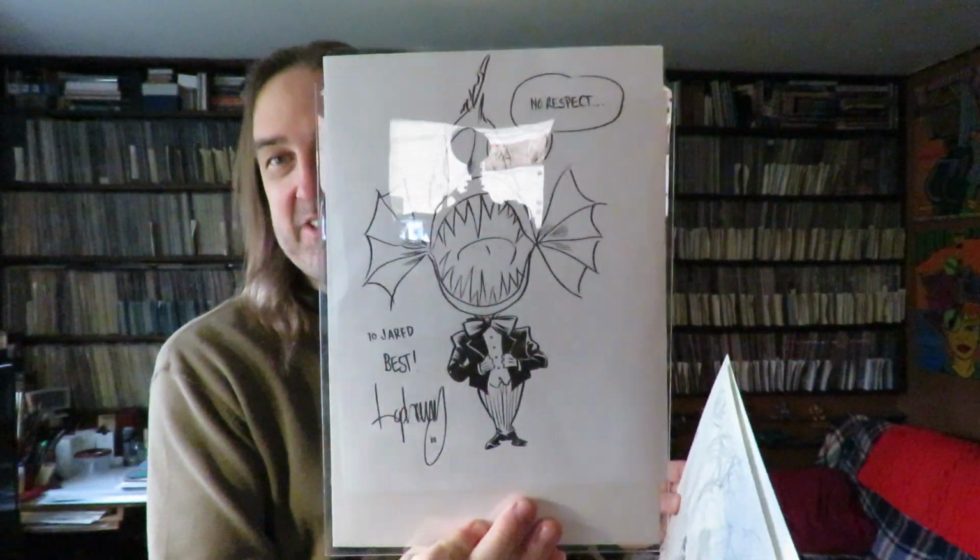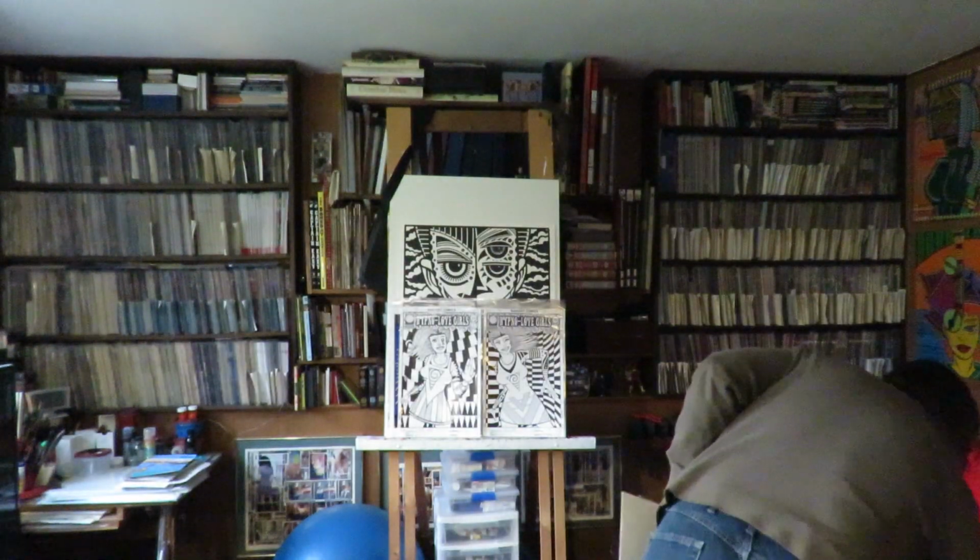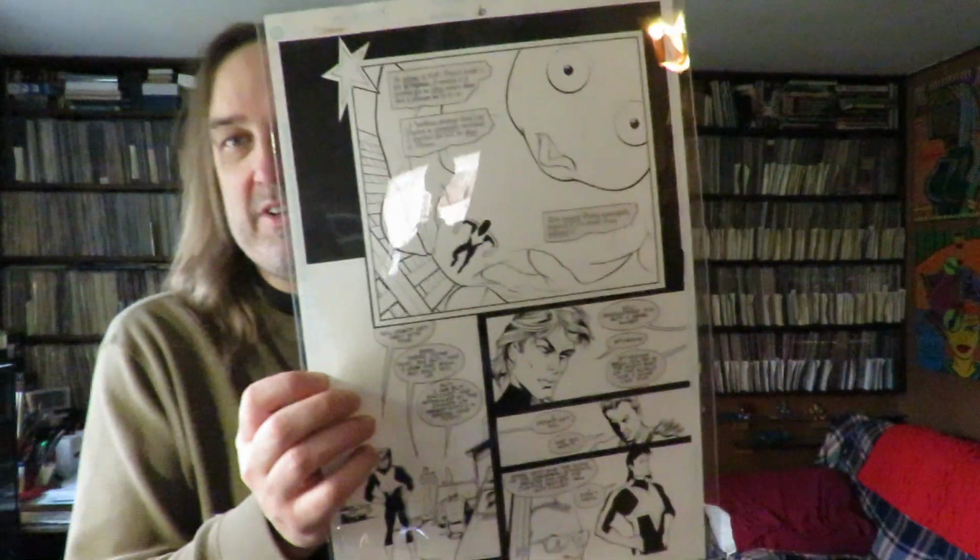I've got 2 pages instead of 1 of Grimjack. I got this nice autographed Stray Bullets #1 and a nice little sketch from David Lapham. And got that extra page of Starman from Richard Pace. So not a bad little deal altogether. So there's just some of my original art, and I hope you like the stories.